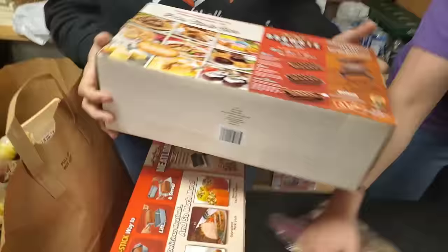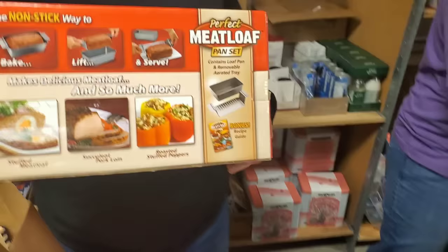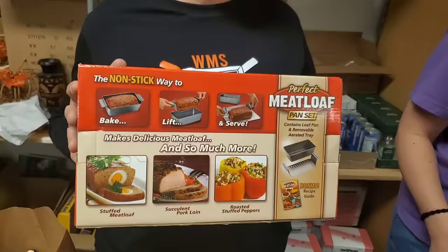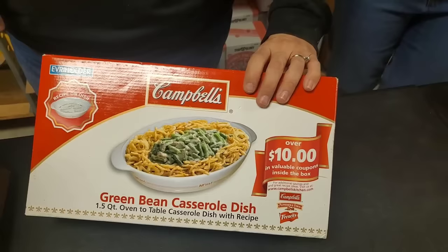Great. What's that? Meatloaf. I have an amazing crock pot meatloaf recipe, which is amazing because you just mix it all together and it cooks in the crock pot. Yeah. So simple. All right. But you probably want this pan. Yes. Campbell's something. Campbell's. Green bean casserole. That's the old, yeah.